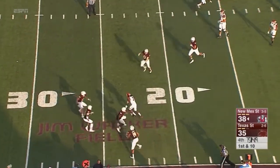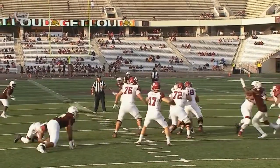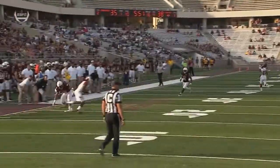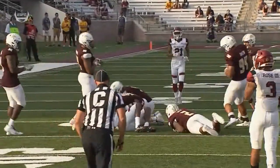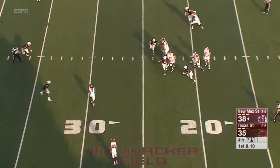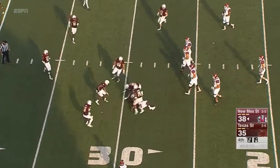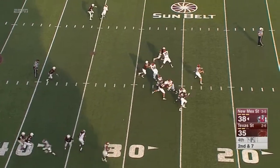Greg Hogan, the senior, making moves past the 25 for 100 catches in his career. Once again, Rogers, so much time to throw, and Hogan making the catch on the sideline, making several people miss. Next to extend this lead and the time of possession. Hogan again. Big target, 6'1", 200. Tyler Rogers, under 5 minutes left.